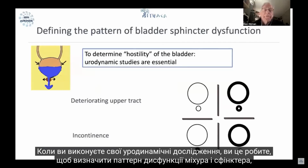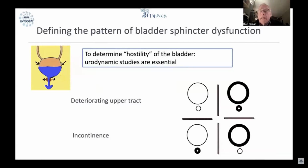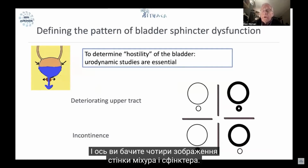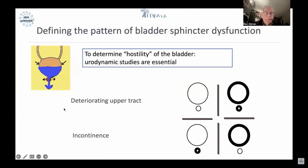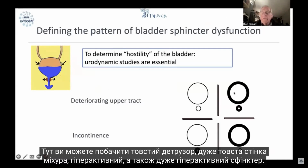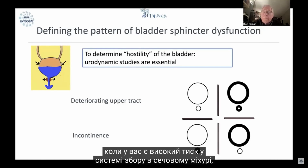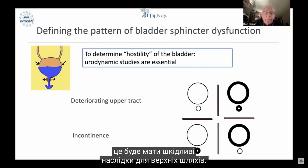When you do urodynamic studies, we do it to define the pattern of bladder sphincter dysfunction, to determine whether the bladder is hostile or not. And you see here four pictures of the bladder wall and the sphincter. Here you can see the detrusor, a very thick bladder wall, overactive, and also a very overactive sphincter. And what this means is that when you have high pressures in the bladder, that will have damaging effects on the upper tract.